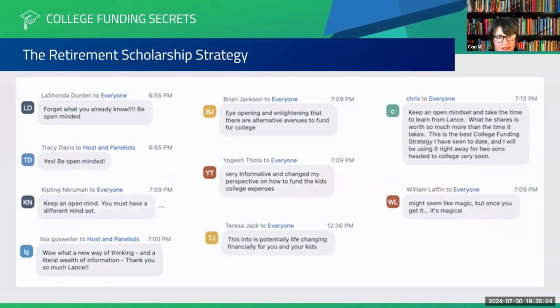So these are some of the comments that Lance has gotten on social media. Forget what you already know. Be open-minded. Keep an open mind. You have to have a different mindset. Eye-opening, enlightening. Alternative ways to pay for school. Very informative. Changed my perspective on how to fund the kids' college expenses. These are always the type of comments that we get after doing these webinars. This one is the most fun. It might seem like magic, but once you get it, it's magical. So very clever.